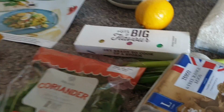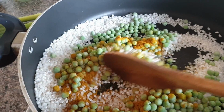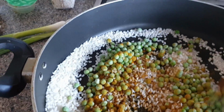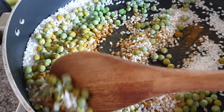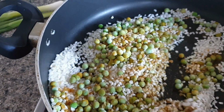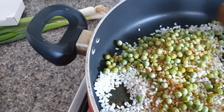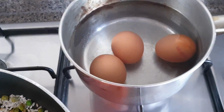So let's get started. So the first step is you put some oil in a pan, you put your curry powder, your rice, your peas and you fry this for 1 minute. I think it should just kind of coat it in all the sauces. There are also some lemon and herbs in there. So that's just for 1 minute and then we will be adding the water to the stock. Got the eggs in there to boil.